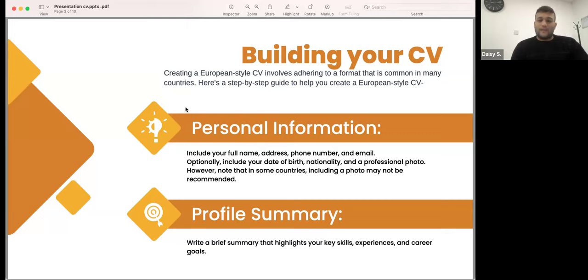Also, the second thing, you have to write your profile summary. You have to highlight your work experience, how many years of work experience you've got, in what position, in what company. It will highlight your CV, because in the UK the first impression is that you have to show your skills, in one paragraph, not more than 3 or 4 lines. You have to write your profile summary.